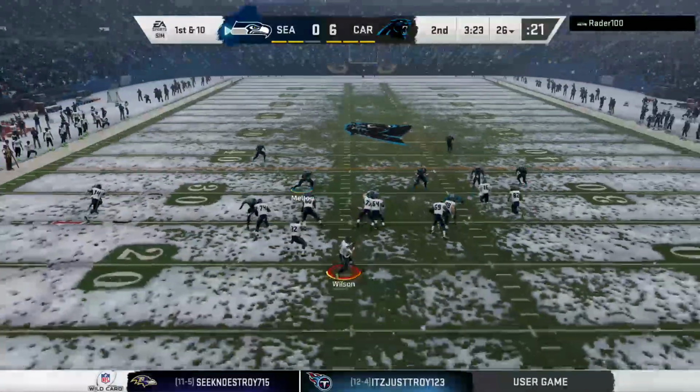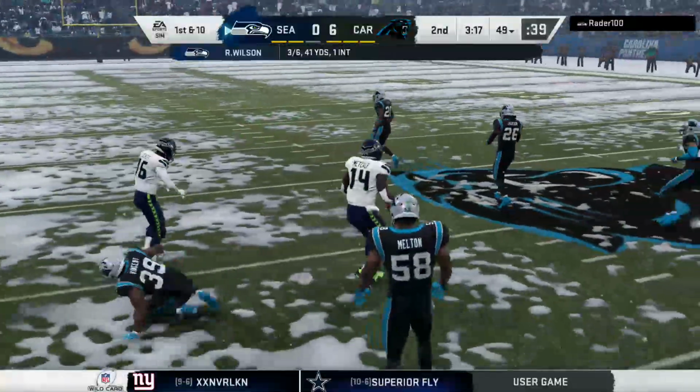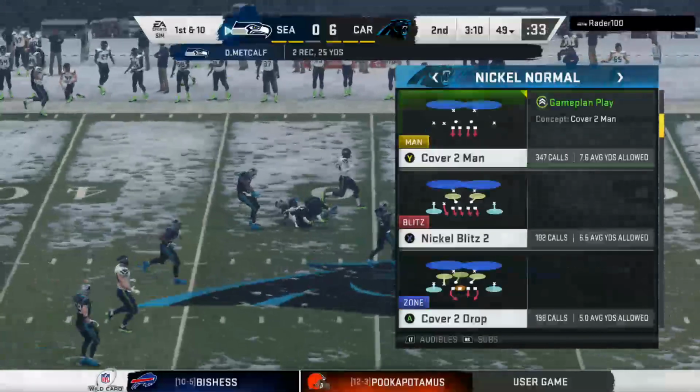Start. Now Wilson on first down. He'll find Metcalf. And they nearly get this all the way to midfield. Mark him down at the 49. Let's go, let's go. 23 yards, the final tally.